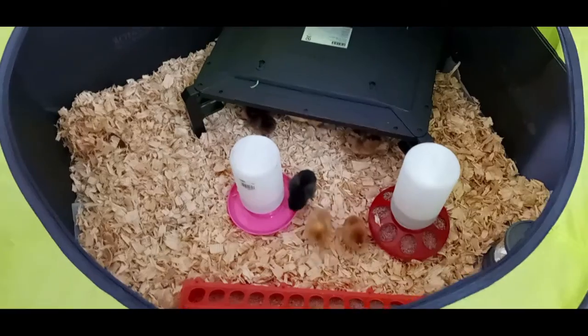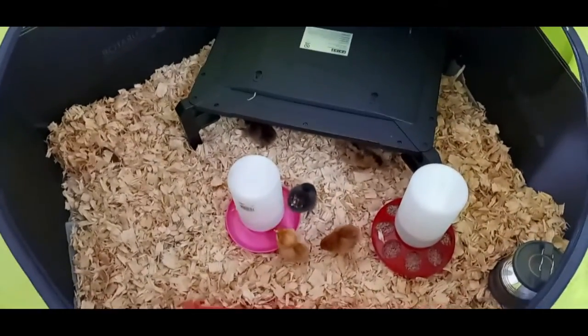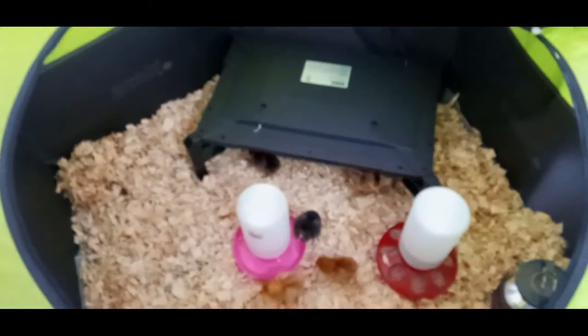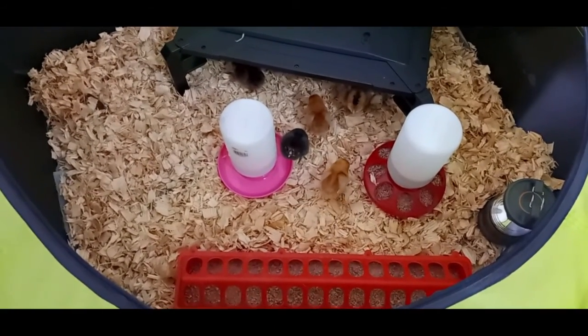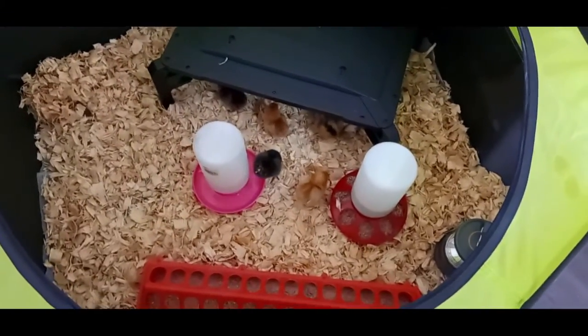And I would say within a little bit of time, the rest of them's going to be in and out. That's the way it always happens. A lot of them will huddle up underneath the heat plate for a while first. So I will check on them later.